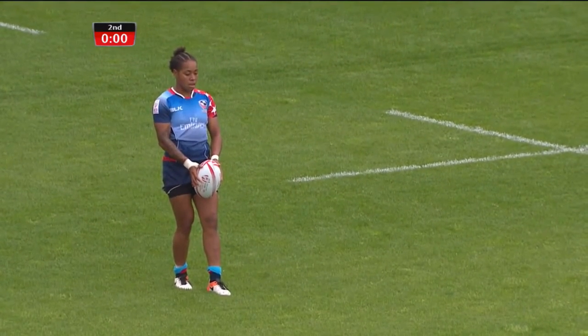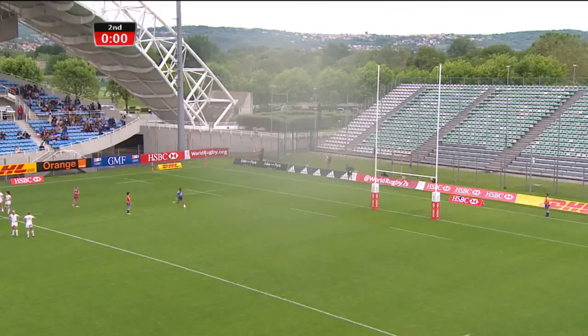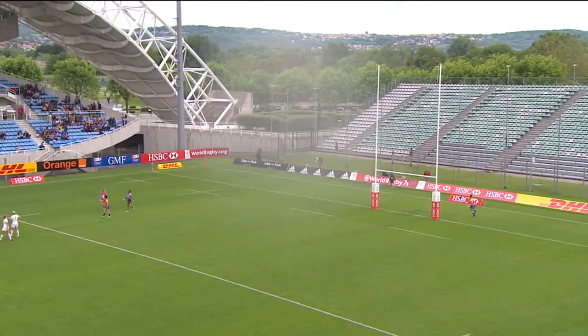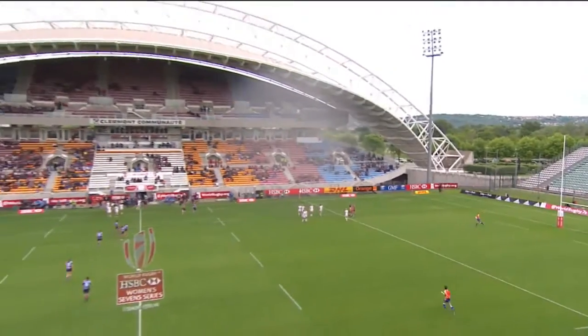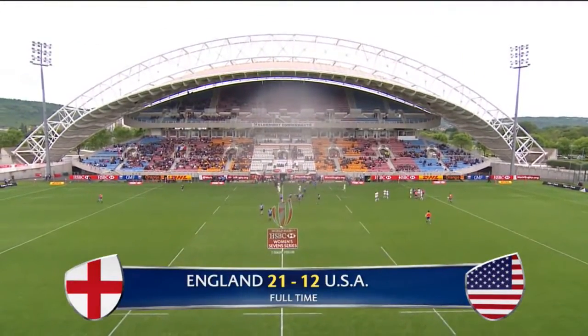Conversion on offer. And it is unsuccessful from the United States, so that settles the result. England, though, winners by 21 points to 12. They're into the semi-final.